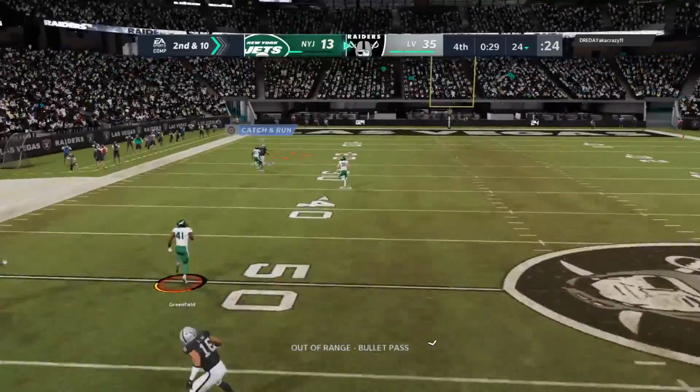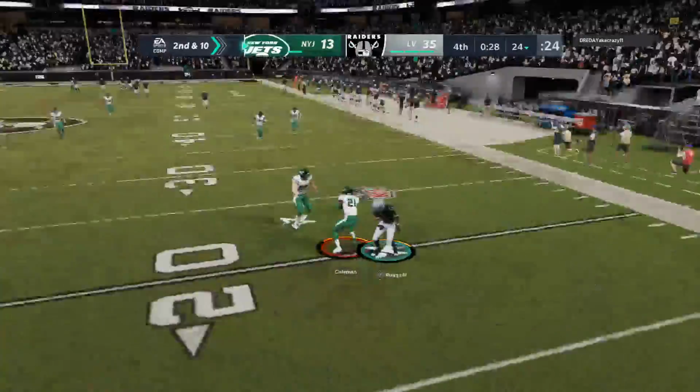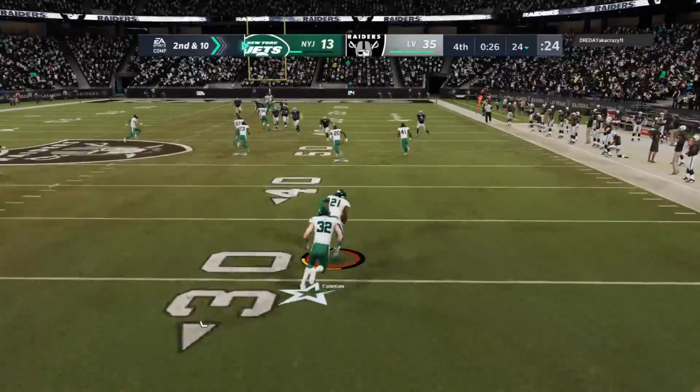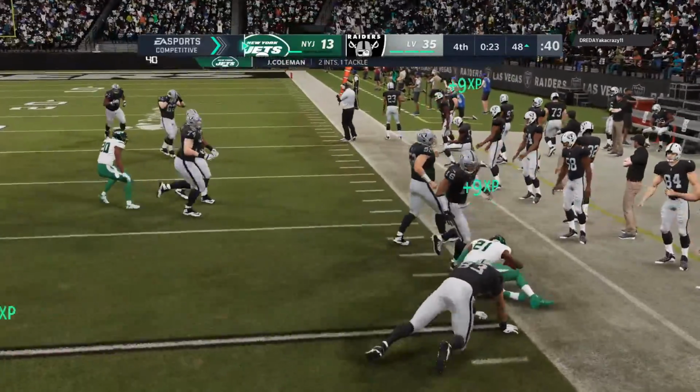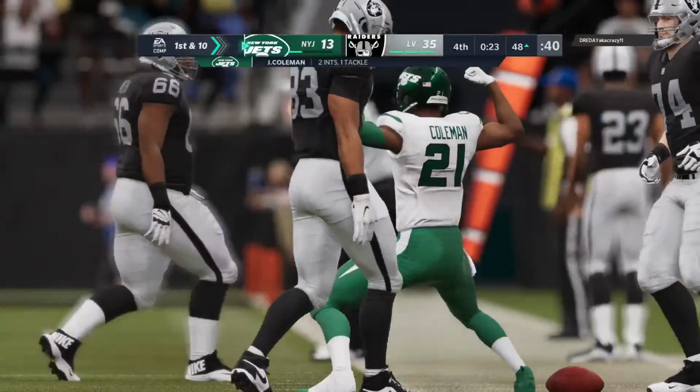He'll let this go deep for Ruggs. And my goodness, another interception. Picked off by Justin Coleman. And he will take this across midfield and down to the 48-yard line.